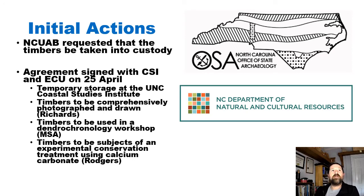On the 25th of April, we signed an agreement between the state, the Coastal Studies Institute, and East Carolina University's program in Maritime Studies to do a small number of things: to take the timbers and to store them in retention ponds at the UNC Coastal Studies Institute, in the process of storing, to remove them and to comprehensively photograph and draw them, and then to transition them into a conservation program, and to additionally use them for educational goals.